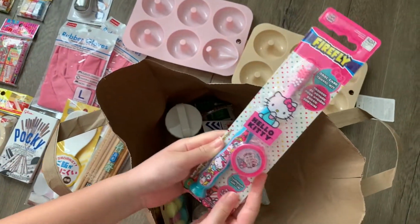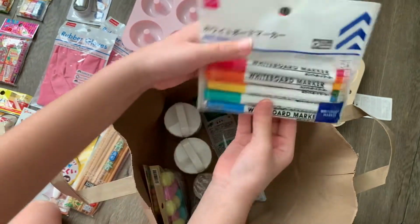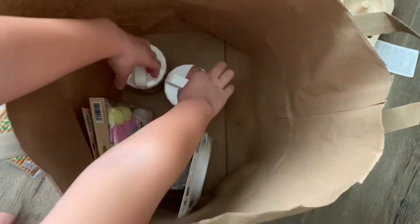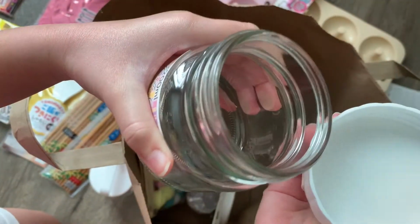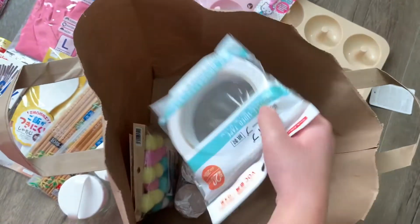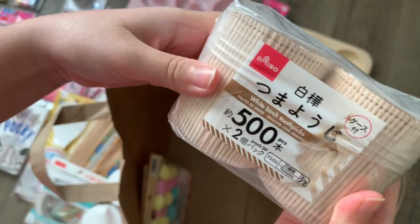A Hello Kitty toothbrush with a cap here. A few whiteboard markers. More chopsticks. These are my mom's, by the way. Two handle containers. Let me open one up for you to see. There's double-sided tape. And there's some white birch toothpicks here.